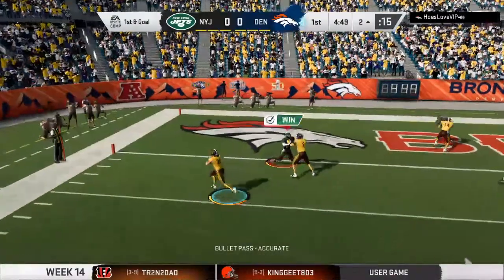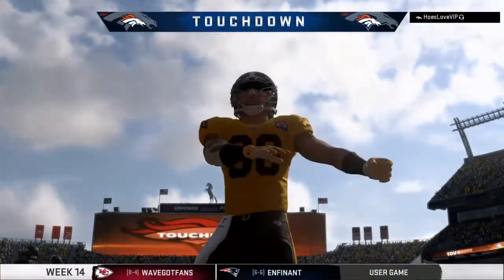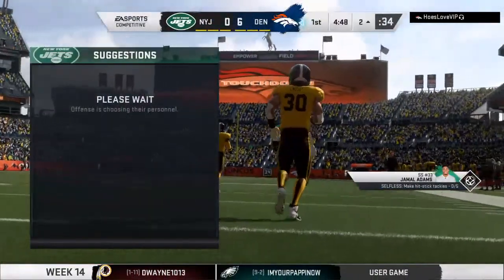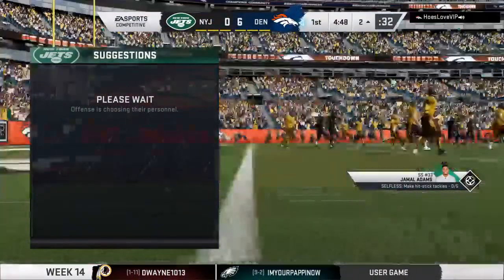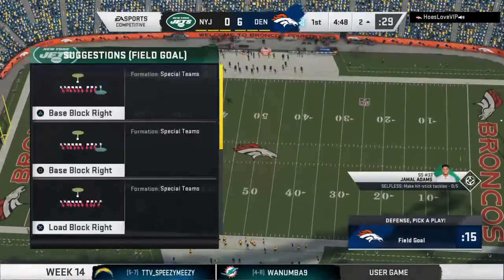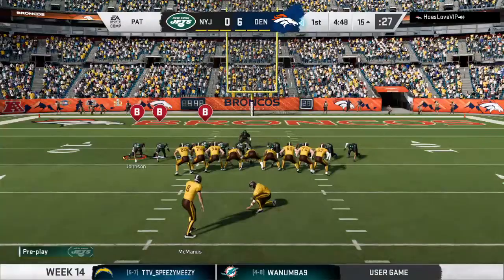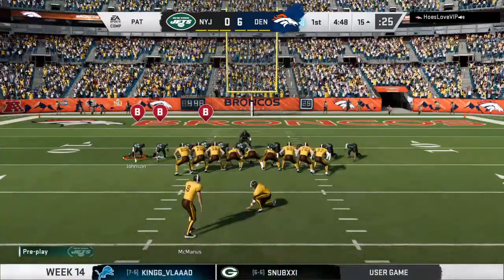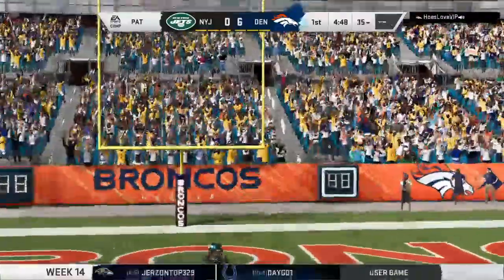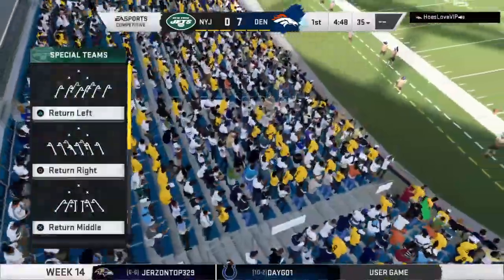Now a fake on the give here as they try the run-pass option. And he'll take it into the end zone for a Denver score. Phillip Lindsay, his 26th touchdown, drawing even with Marshall Faulk for the 4th most in a single season. And they are able to strike first here on their opening drive. McManus's point after is good, and it's now a 7-0 game.